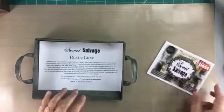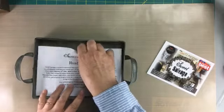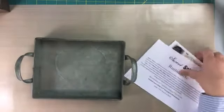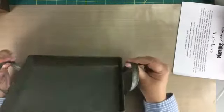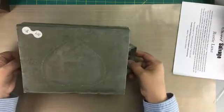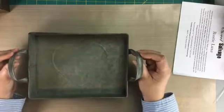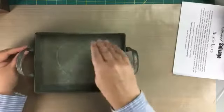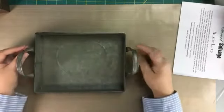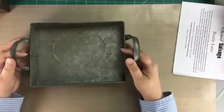I did come away with one thing, and thanks to Caitlin Grossart from Emerald Creek and Elizabeth Craft Designs, she found one of these little tin trays, and you can see it was $8, and I loved it. And then she found a second one. That's mine. I'm going to fill it up with inks or something. I thought it was very cute and it will be useful.